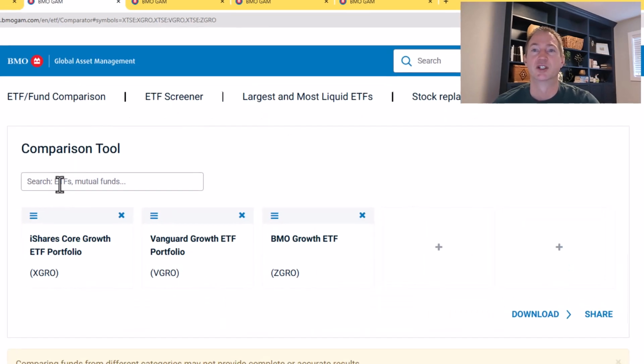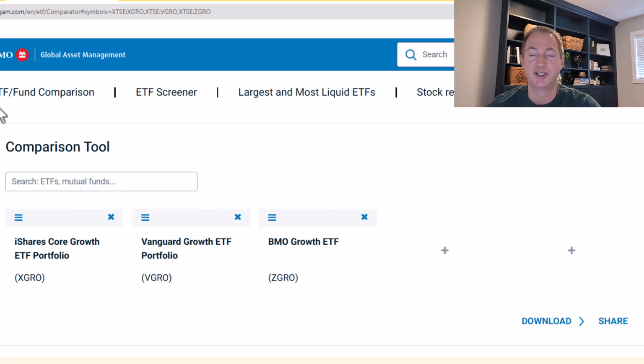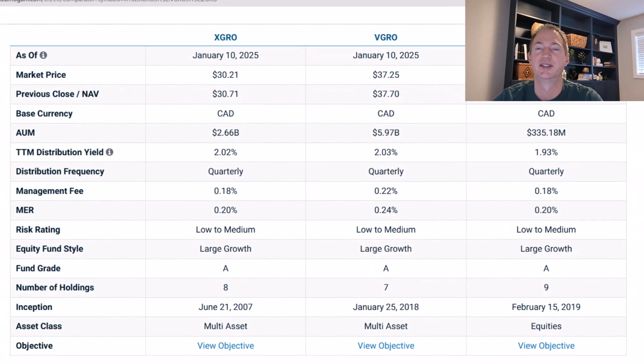Let's look at the GROWs, the XGROW, VGROW, and ZGROW. And these are going to be your 80-20 portfolios, 80% in equity and 20% in bonds. So you're adding a little bit of safety to these portfolios. Again, these MERs are quite low, and you can see the inception dates are a little older than the all equity portfolios, still not very old, so there's not too much data behind all of these. You can see XGROW does have a little more data behind it because it was created in 2007.